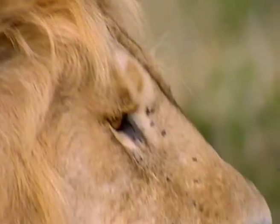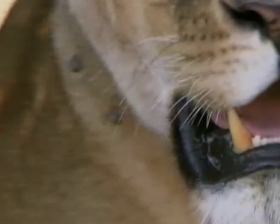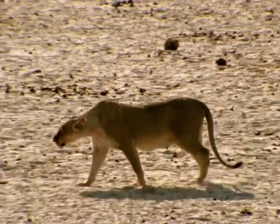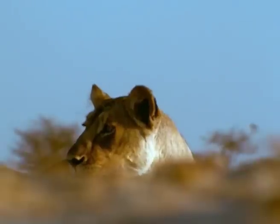Nowadays, it's less dangerous, since on the farms in the south, most of the large predators, especially the lions, were wiped out generations ago. But the big cats still roam the north, particularly the Atosha region.